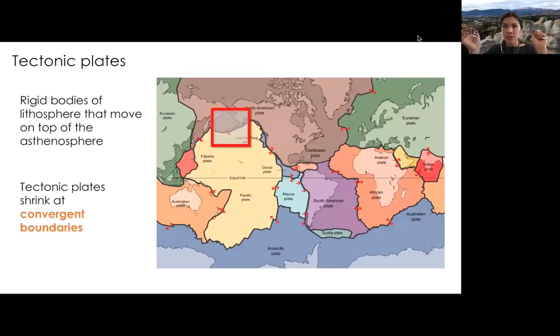In opposition to this are convergent boundaries. This is where the tectonic plates are coming together, or converging. And as they do so, you can't have two plates occupying one space. And so one of them is going to have to shrink, or both of them do. So this is a location where the tectonic plates kind of get eaten up or eroded away, and they can get smaller at convergent boundaries.